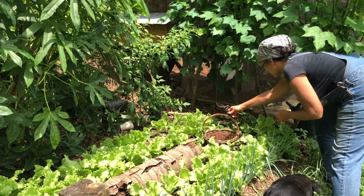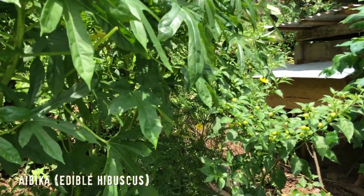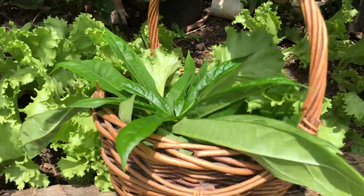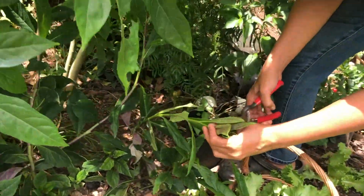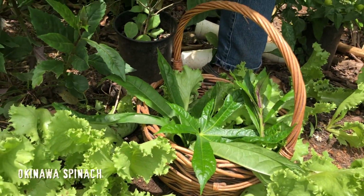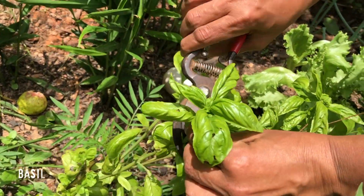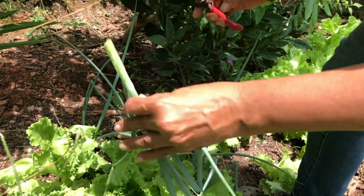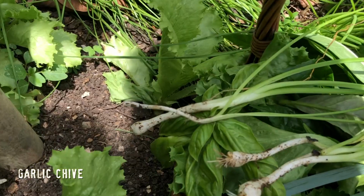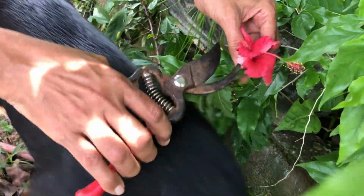So I'm just going to pick a few things for a salad. And then I'm going to get some ibica, which is edible hibiscus. And then I'm going to put some Okinawa spinach. It's really a delicious green. I like to get the new tops. And then I'm going to put a little bit of basil, some chive, and some garlic chive. And a few leaves of poi bhaji. Got some young leaves. I'm gonna take this hibiscus flower.